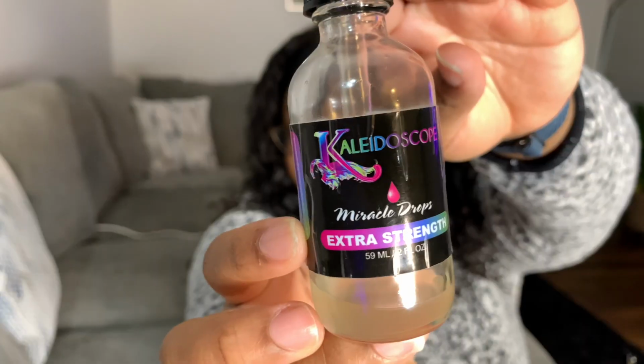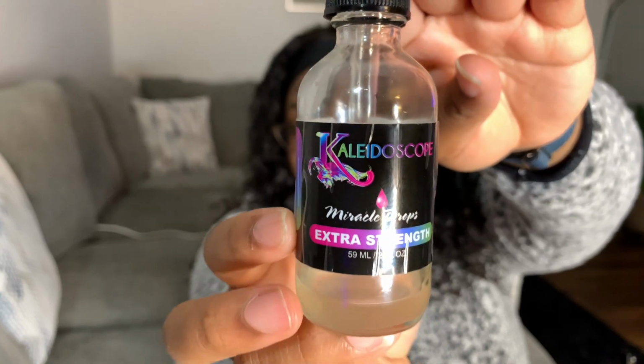And lastly, for the hair care section, it's going to be the Kaleidoscope Miracle Drops Extra Strength. Y'all know I love my Miracle Drops. These Miracle Drops by Kaleidoscope, this is that girl. I want to tell y'all, my edges are growing back. My hair is growing nicely, and it's thanks to the Miracle Drops. And I don't even use these daily. This is getting the job done. 10 out of 10. Will always recommend. And Kaleidoscope is Black owned. So yeah, win-win-win all around.